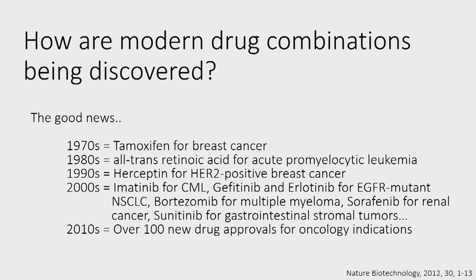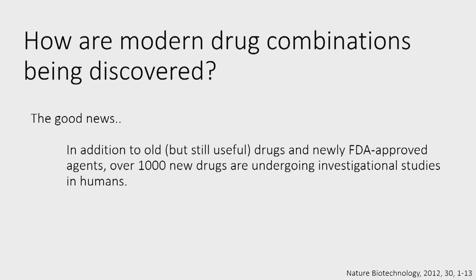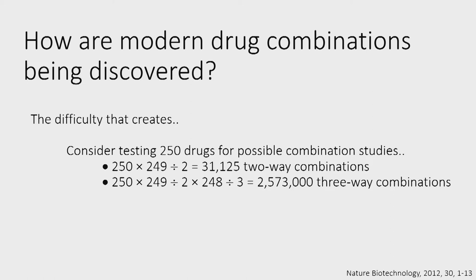And of course, in the current decade, over 100 new drug approvals for oncology indications have been made. In addition to these more recent approvals, the older drugs, but still useful chemotherapies. Over 1,000 new drugs are currently undergoing clinical investigation in humans for the treatment of cancers. Now, this is great news. This means that there are more opportunities, more options for patients. And of course, many of these are targeted therapies for specific cancers with a genomic cause.